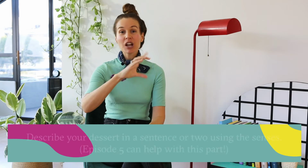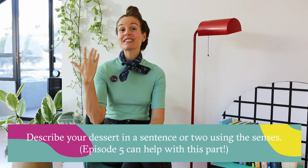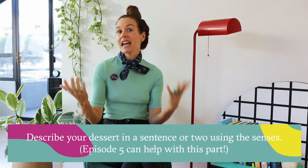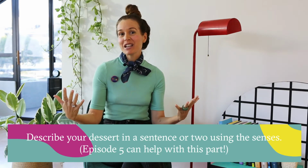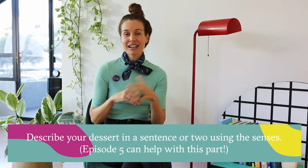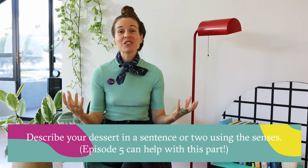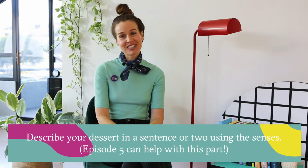After you've written down the name, then you can write just a brief sentence or part of a sentence that describes it using the senses. So is there a particular flavor, something this tastes like? How would you make the person reading this menu want to order your dessert? What does it taste like? What does it maybe smell like? Does it have a sound? How can you give some kind of rich imagery and details about this dessert?